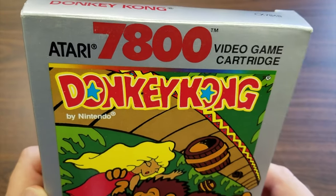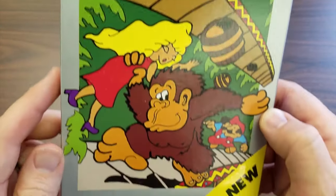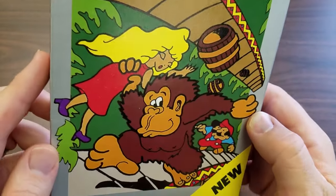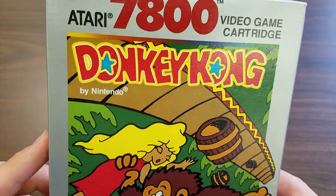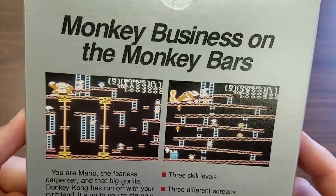Donkey Kong by Nintendo on Atari 7800. That's right. Donkey Kong on Atari. I love these old Nintendo games on the Atari 2600. And I love Donkey Kong on the Atari 7800, even more than I like regular Donkey Kong. Because it's on the Atari, I'm a big Atari fan, as you know.